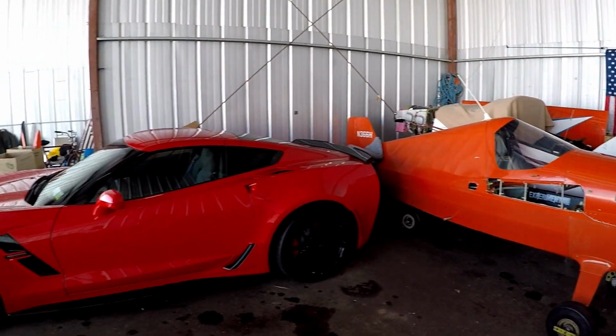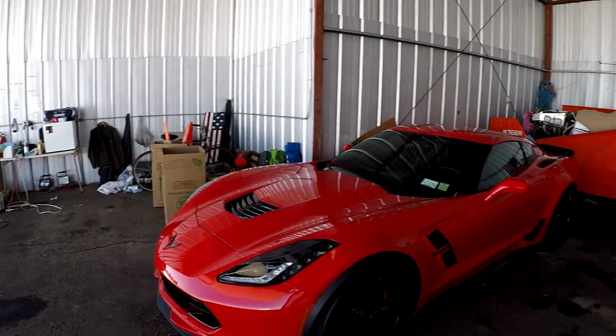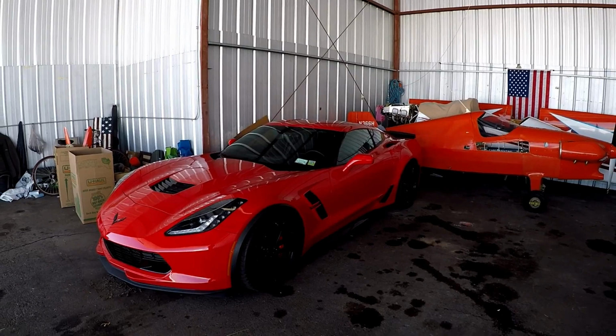And this is my baby, my Corvette Grand Sport. Love it.